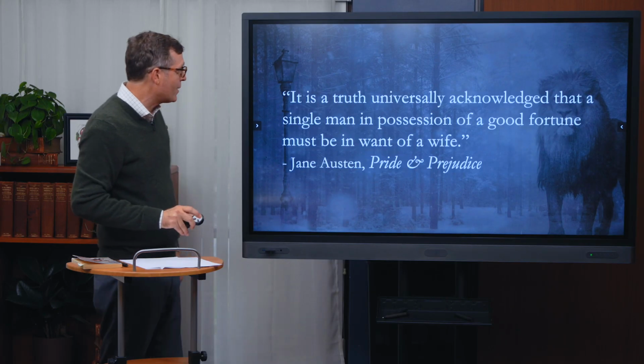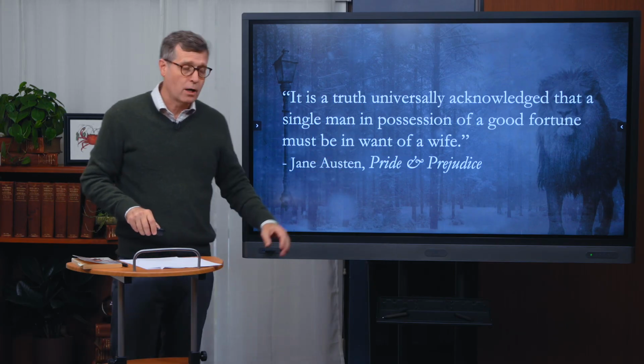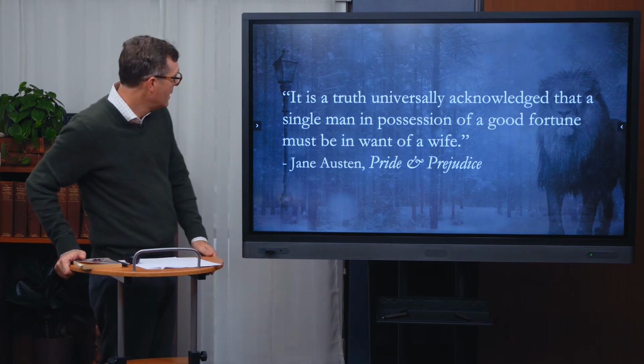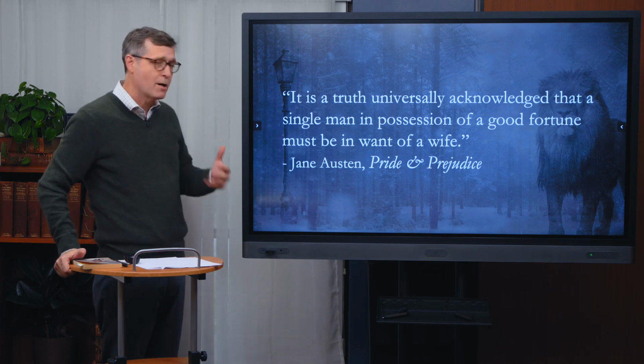Now that omniscient narrator might comment on the action, right? You may recognize this as the opening line from Pride and Prejudice, one of the most famous omniscient narrators in the world. It is a truth universally acknowledged that a single man in possession of a good fortune must be in want of a wife.